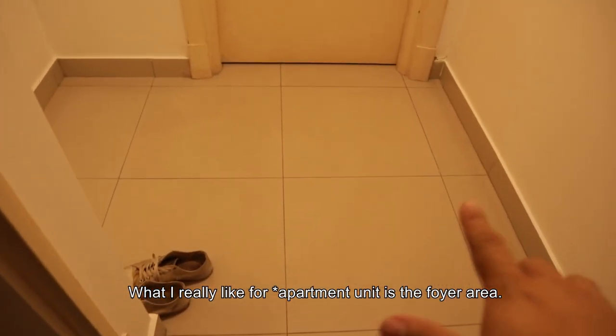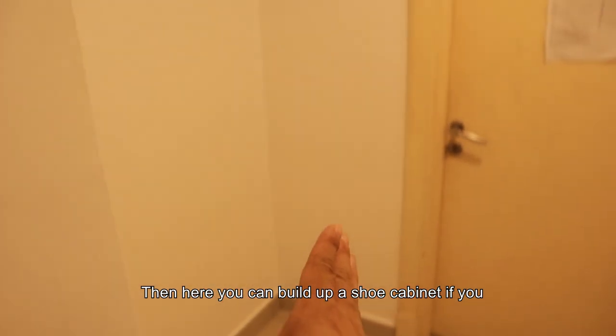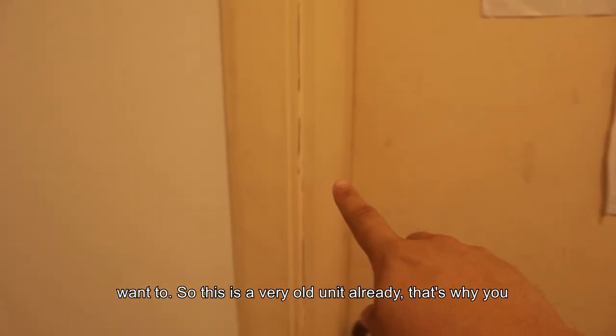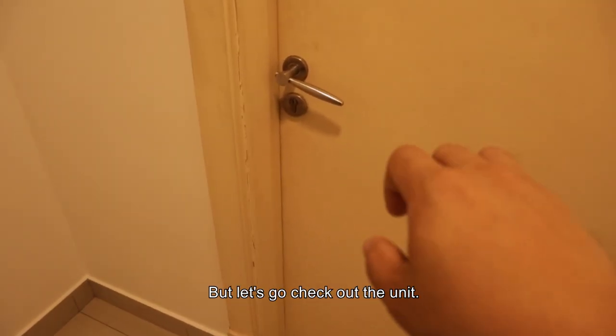What I really like from the unit is a foyer area. And this is where you can actually build up a shoe cabinet if you want to. So this is a very old unit already, that's where you can see the marks, right? It's actually quite worn out already, but let's go check out the unit.